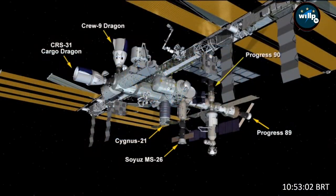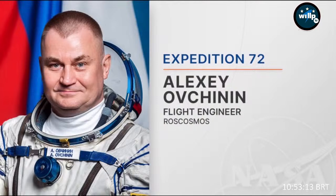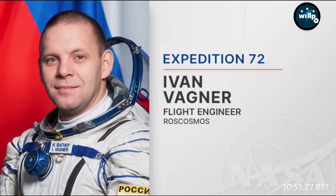Both Ovchinin and Wagner, a part of the Expedition 72 crew, are enjoying an off-day period today on the weekend, as they are currently monitoring. And you could hear the other conversations. Alexei Ovchinin, as mentioned, is at the helm of the telerobotically operated unit, the backup unit, located in the Zvezda service module. He is currently on his third flight and second mission aboard the International Space Station, along with Ivan Wagner standing by in his second flight aboard the station.